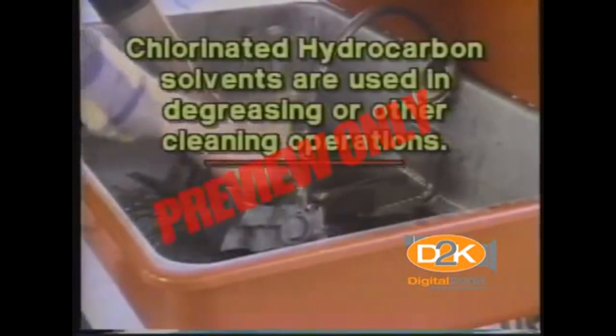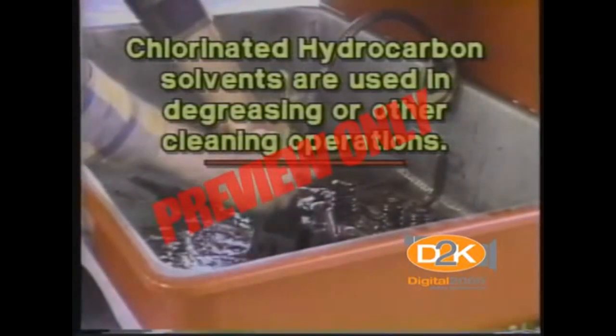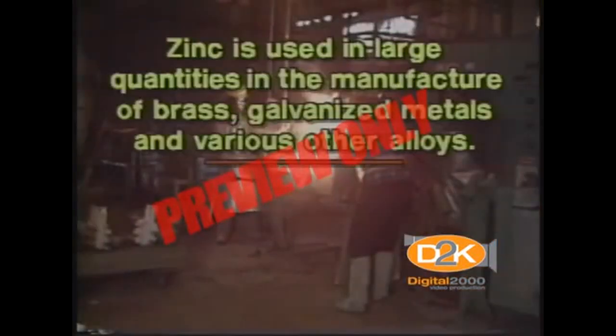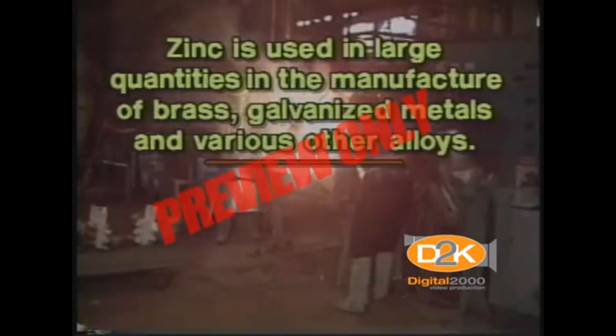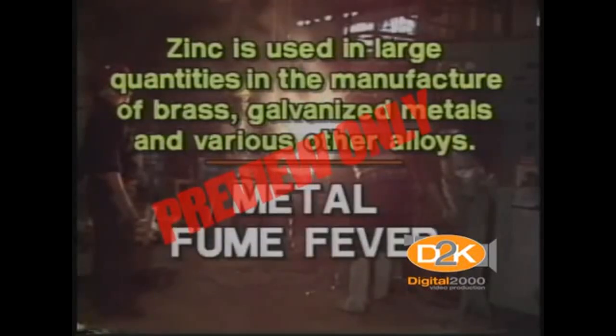Chlorinated hydrocarbon solvents are used in degreasing or other cleaning operations. The vapors of these solvents are a concern in welding because the heat and ultraviolet radiation from the arc will decompose the vapors and form highly toxic and irritating phosgene gas which can destroy lung tissue. Zinc is used in large quantities in the manufacture of brass, galvanized metals, and various other alloys. Exposure to these fumes is known to cause metal fume fever with symptoms similar to those of common influenza. The most effective measure of reducing exposure to fumes is to work in a well-ventilated area. Where this is not possible, portable ventilation systems can be used to extract welding fumes from your breathing zone.